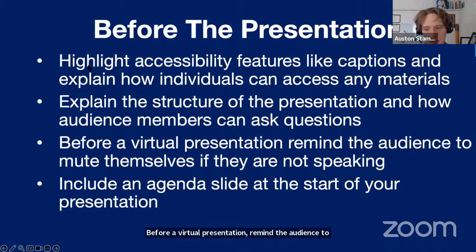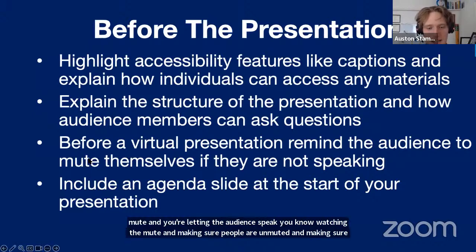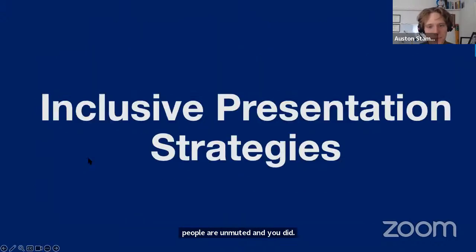So something to keep in mind here is, at the start, you definitely want to highlight the accessibility features, especially if you're providing interpreting and things like that, and making sure that whatever accessibility features are there are mentioned to the audience, as well as ensuring that if you're letting the audience speak, watching the mute and making sure people are unmuted and muted, because in a virtual presentation, that can lead to content being missed.